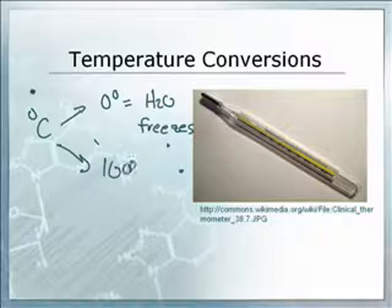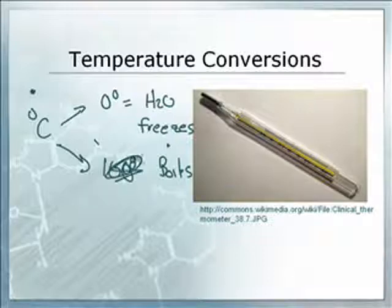And at 100 degrees Celsius, water boils. Notice Mr. Bergman does all the writing. That's because my handwriting is completely illegible. So at 100 degrees Celsius, water boils.